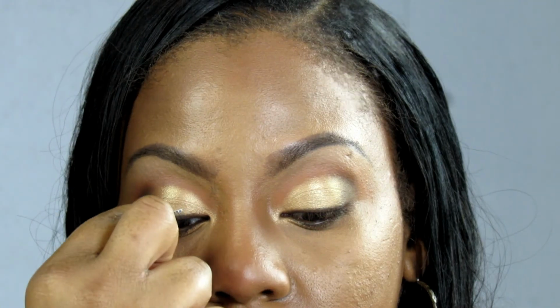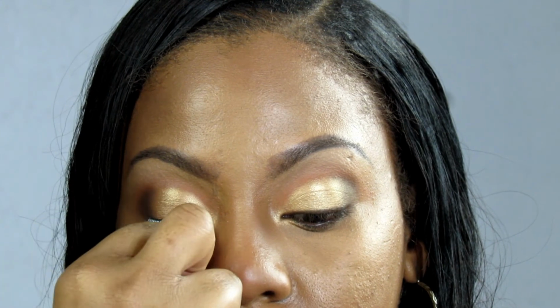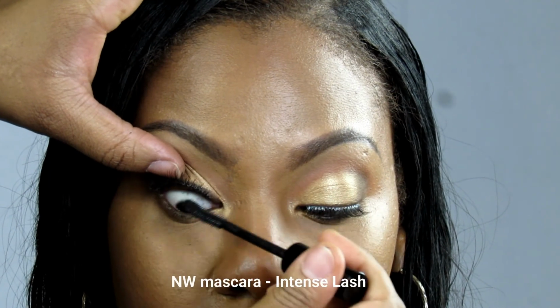And we're going in with some lashes for this look, and I believe I'm using Kiss lashes, and I think you could find those at Walmart. And once the lashes are nice and dry, you want to go in with a little mascara.